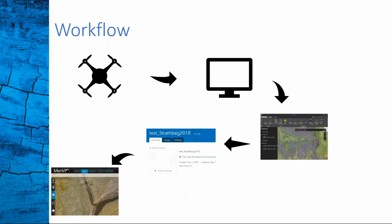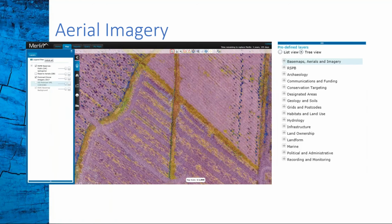After the flight, the drone imagery is stitched together in Drone-to-Map to create a single aerial image, which is then published to ArcGIS Online as a map service, which can then be displayed in Merlin. For RSPB, by far the most common use for drones is to capture aerial imagery. Aerial imagery is hugely useful for staff wishing to monitor change at their sites. The image currently being displayed is of Heather Moorland on our largest reserve, Forsinard in Scotland. The advantage of drone imagery over satellite or plane-flown imagery is that we can fly the drone when we want below the clouds and get an even higher resolution of just a few centimeters per pixel.